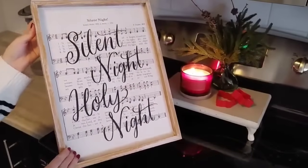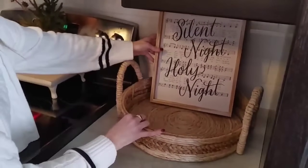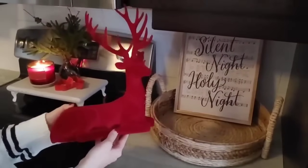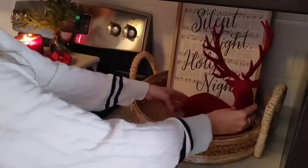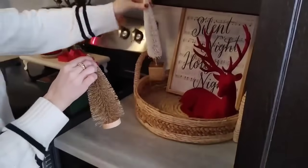And I got this gorgeous Silent Night, Holy Night sign this year from HomeSense. It was $19.99 and I could not pass it up. It's one of my favorite hymns and I think it looks so stunning. This crushed velvet deer is another favorite of mine. I purchased this last year and it looks so regal and pretty. I especially love animals, so I think it's such a pretty touch.